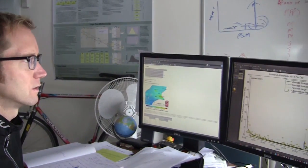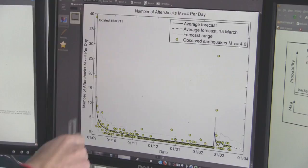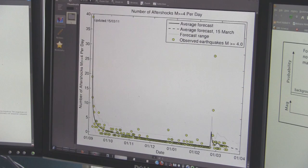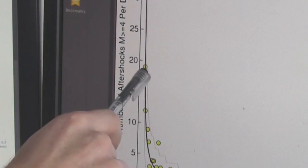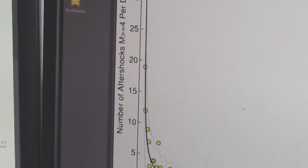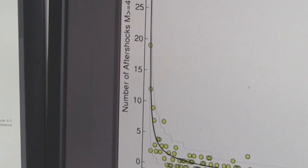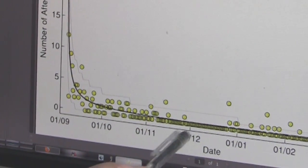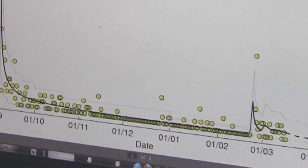So now if we move on to the aftershock sequence that has occurred since September in the Canterbury region, each one of the yellow dots represents the number of aftershocks greater than magnitude 4 that occurred in each day that's represented on the time scale down on the bottom here. If we look at this dot, that shows that roughly 19 earthquakes greater than magnitude 4 occurred on that particular day. And then what you see as a line down here is essentially saying that on these days there were no aftershocks greater than magnitude 4.